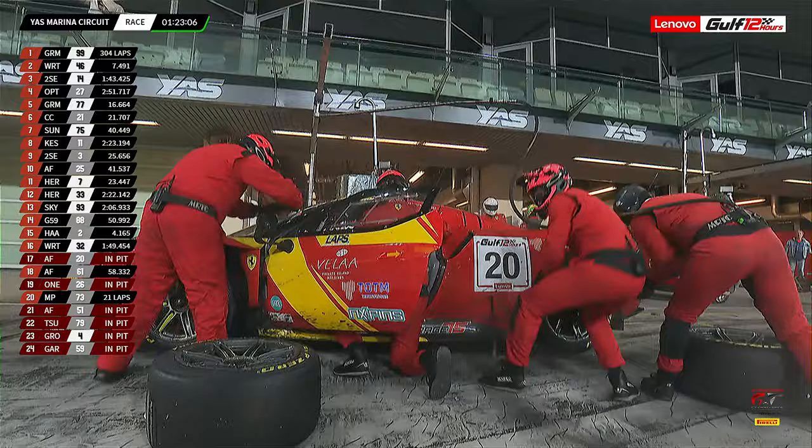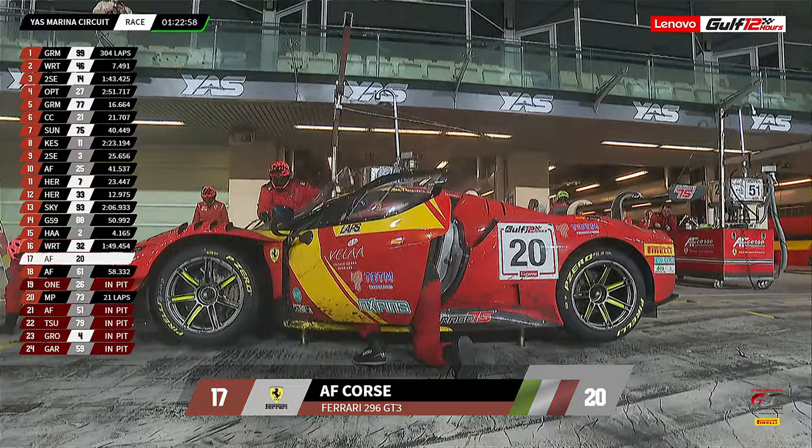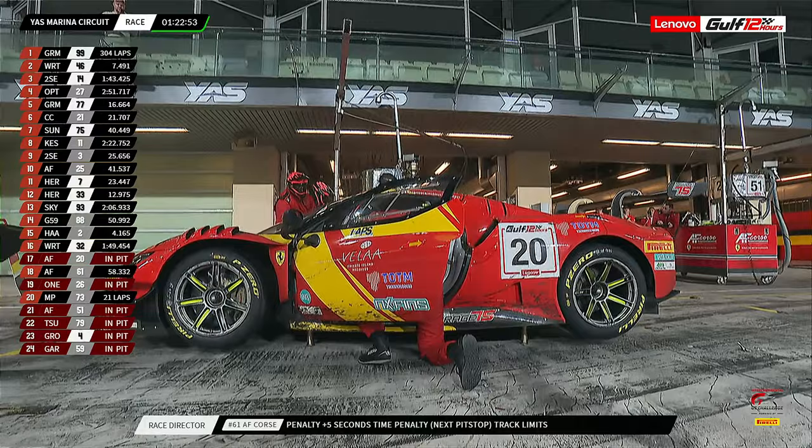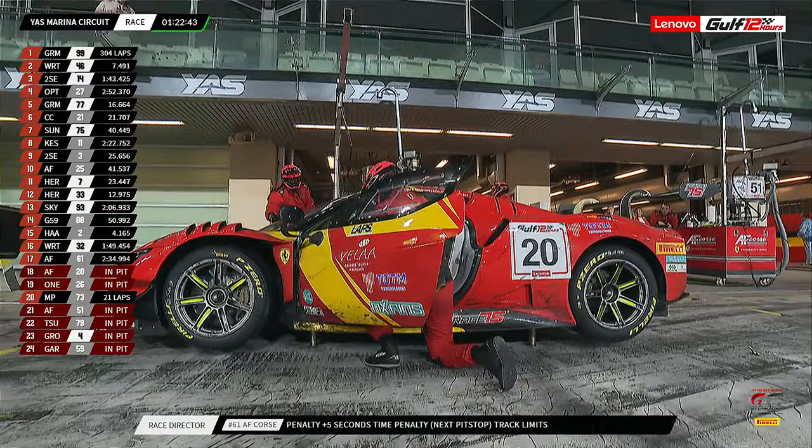Looks like there's another bit of debris there, doesn't it? The exit of turn number five, and into the pit lane comes number 20, Stefan Lemeret, at the wheel of the AF Corsa Ferrari that's running fifth in the Am category, in towards the pit lane for what looks as though that will tick off one further pit stop for that car. We've also got another one of the AF Corsa cars, currently in 18th place in the hands of Mikael Grundberg, running sixth in Am. That has also picked up, because of track limits, an additional 5-second time penalty at the next pit stop.